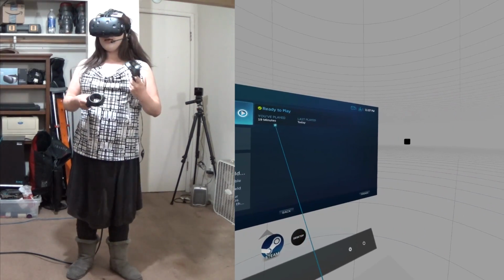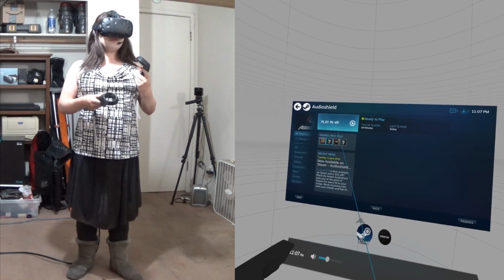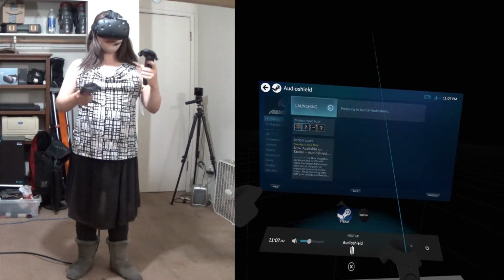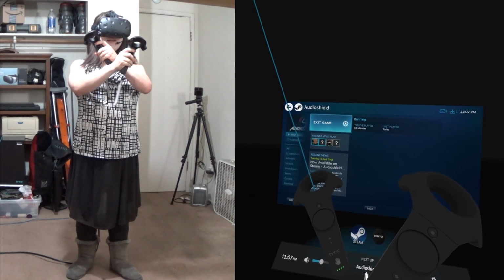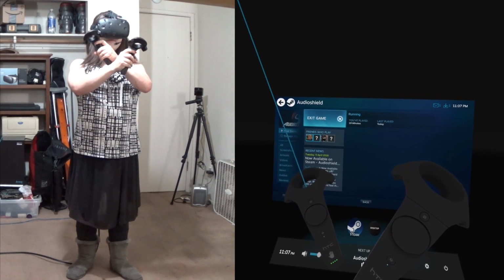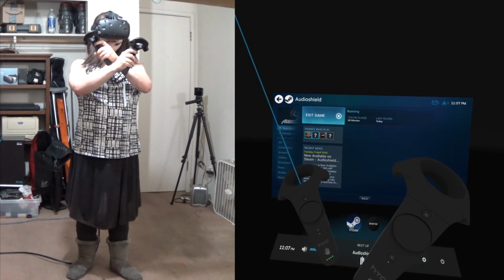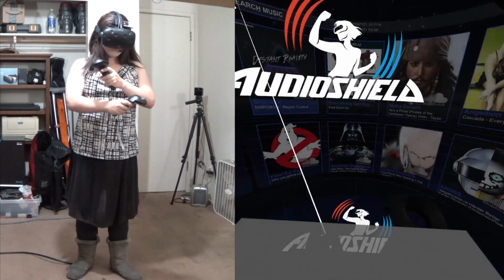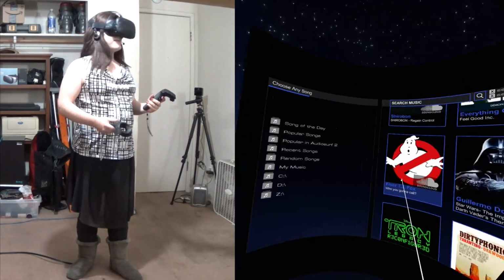Sometimes I have this game crash when I start it up. I just have to exit, close the window and restart it. So let's cross our fingers and cross our controllers and hope it works. Come on, Audioshield. There we go. That's what I'm talking about.